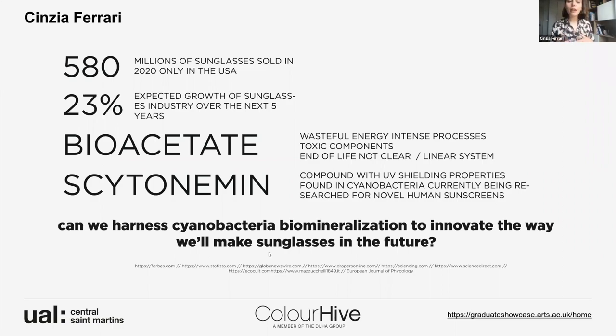As of today, bioacetate is considered the sustainable option for sunglasses, but even if it comes from a natural resource, it still involves wasteful processes, toxic components, and it has an end of life that is not that clear, while cyanobacteria also offer good UV protection thanks to a compound, scytonemin, which is currently being researched for sunscreens.